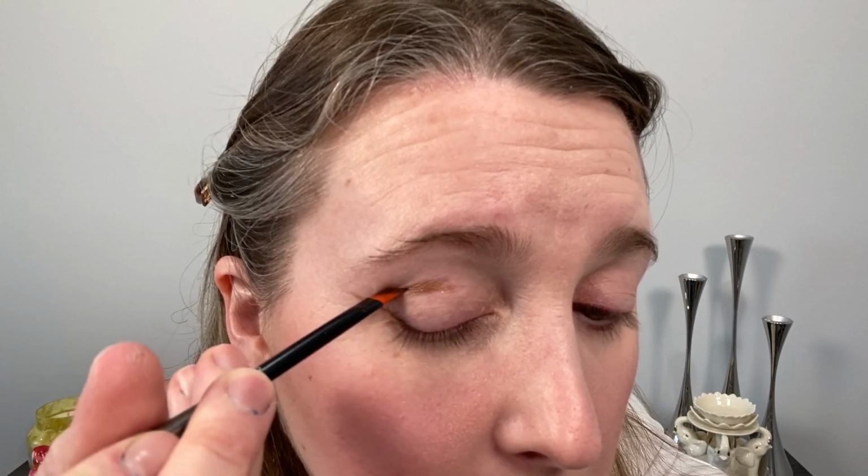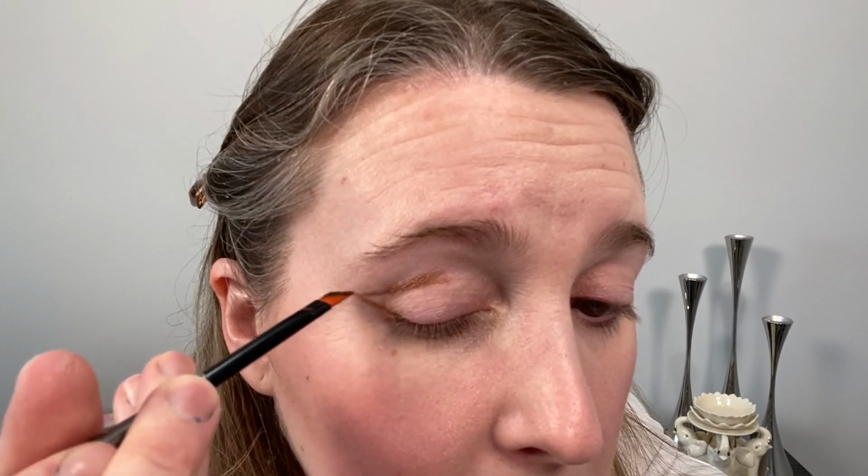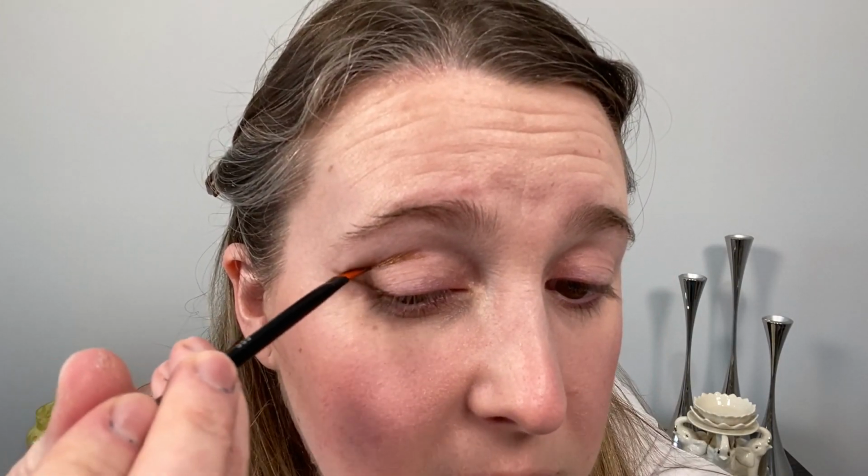and then bringing the socket area to it. I think part of it is my eye shape's different, which is going to make a little bit of a difference, but I think that's as close as I'm going to get to the shape. Let's try the other side.